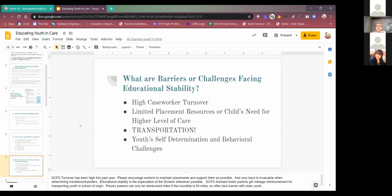But I at least want the caseworkers and the teams to have a discussion, at least see if there's any way to make it possible before we automatically assume that, no, we need to disrupt the child. The other thing is just youth self-determination. That was my positive way of saying, our kids sometimes just don't want to be at that school. They just don't want to be in the classroom, and they have behavioral challenges. And sometimes that mandates that they have to go to a different school setting or to go somewhere else. So that is also a barrier for some of these older kids and why they disrupt so often.